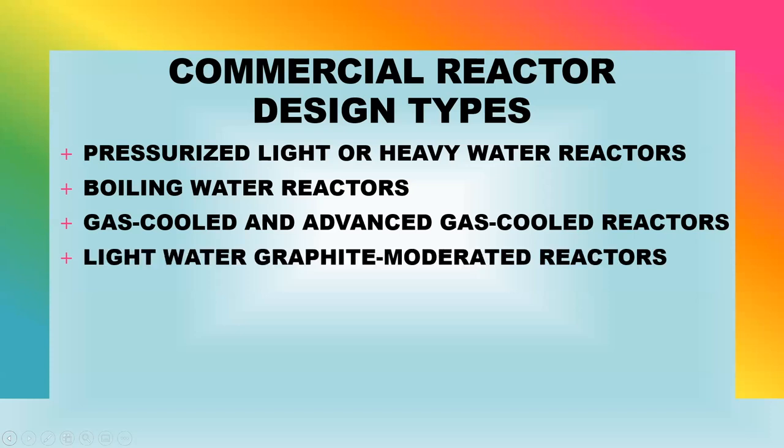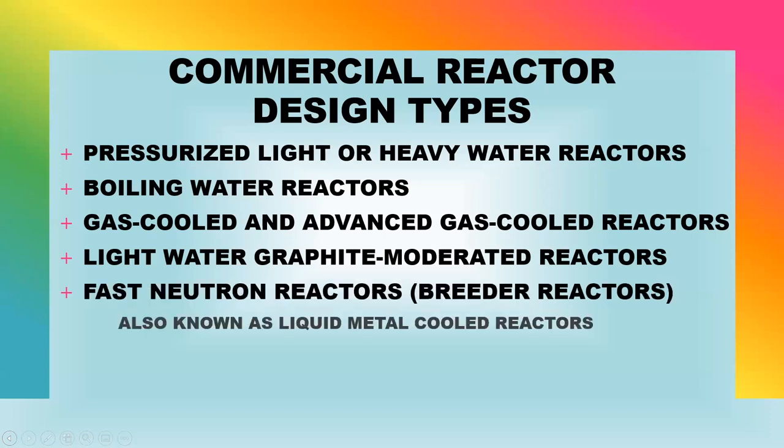Light water graphite moderated reactors, there's a number of those, and I'll talk about them in a little bit, but the one you will know, having heard about it before, is Chernobyl. Fast neutron reactors or breeder reactors, also known as liquid metal cooled reactors. And there's a number of those around.